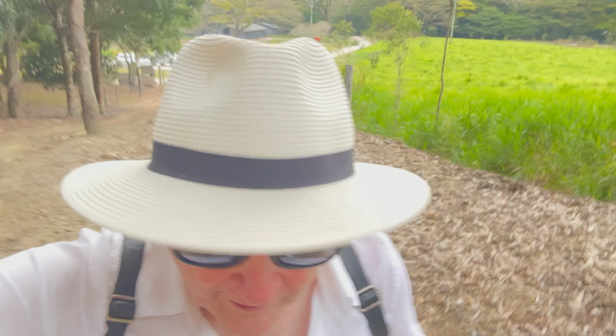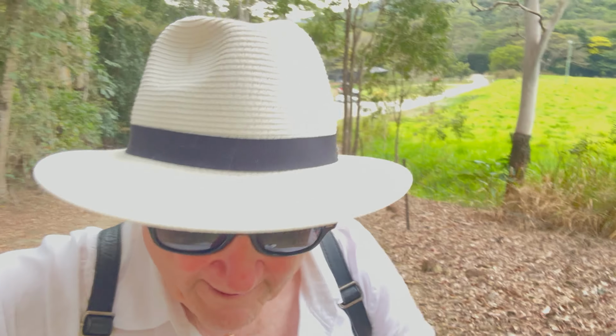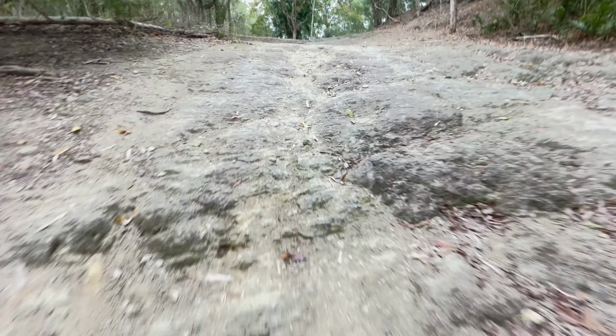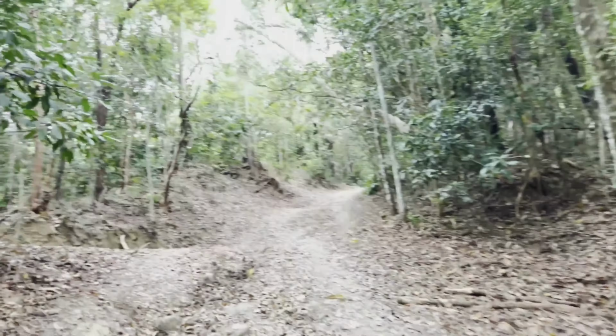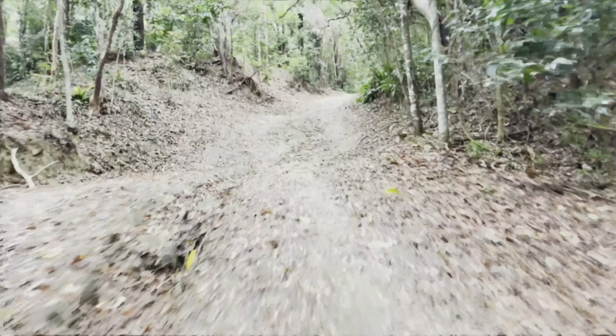I've been looking forward to this for a long time, but I don't know quite what to expect. Even the start of it here is a bit of a climb. Just when you get a flat bit, you then look up and see you've got to climb on again.